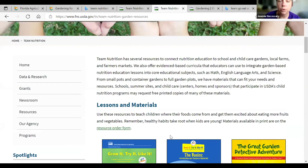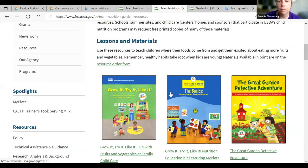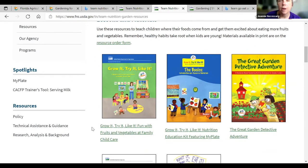They're printed materials, and you can get them in bulk or on a one-off basis. But one of the curriculums that the Family Nutrition Program uses, again, this is for a younger audience, is Grow It, Try It, Like It. They've repackaged it. That was the word I was looking for. Before it came in this box and all this stuff. Now it's in just one booklet that you get.